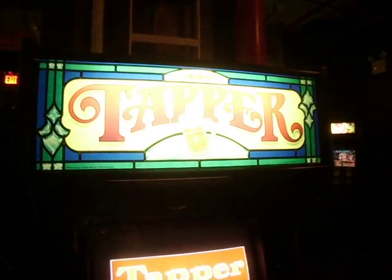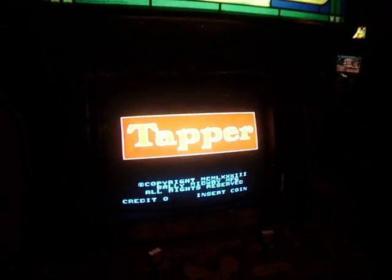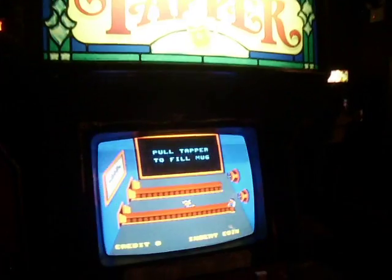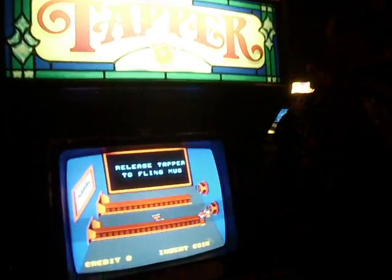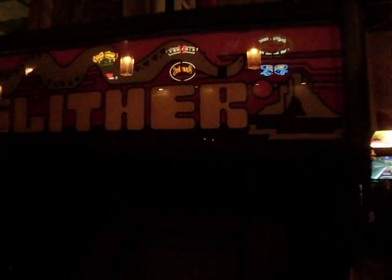Moving on ahead, we have Midway's Tapper. Of course, it's the Budweiser version of Tapper. There are two versions, one's Budweiser, one's good beer. Doesn't matter which one it is, it's still the same game. We have Slither from GDI, which isn't working right now.